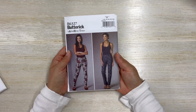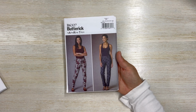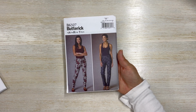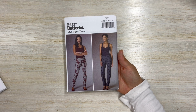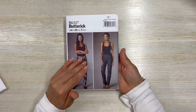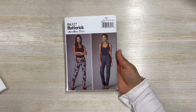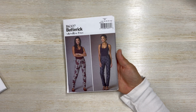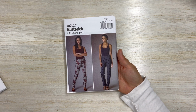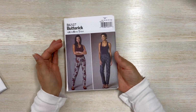Another one of these Butterick patterns. This is another one that I have been looking for quite some time. And it's a pants pattern. And guys, I'm definitely trying to make more pants. I may actually have 2 on the queue right now that I'm working on, along with a skirt from Chalk and Notch. But I've had to make a lot of adjustments.